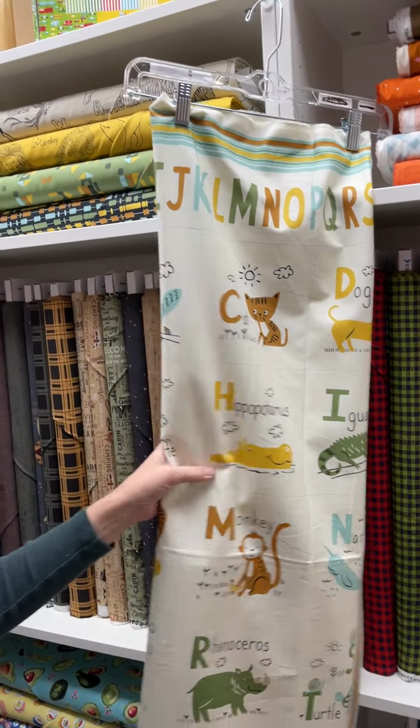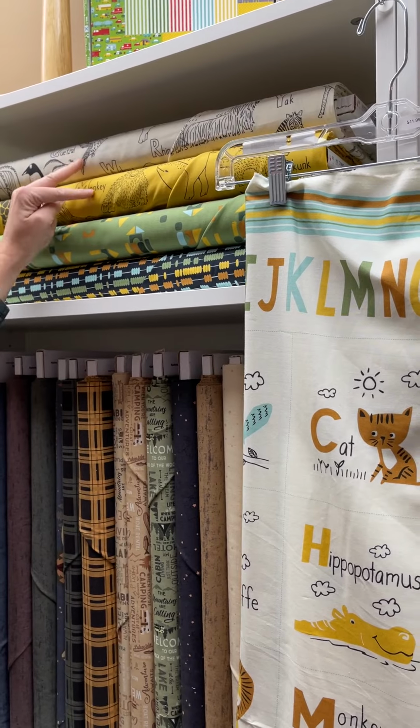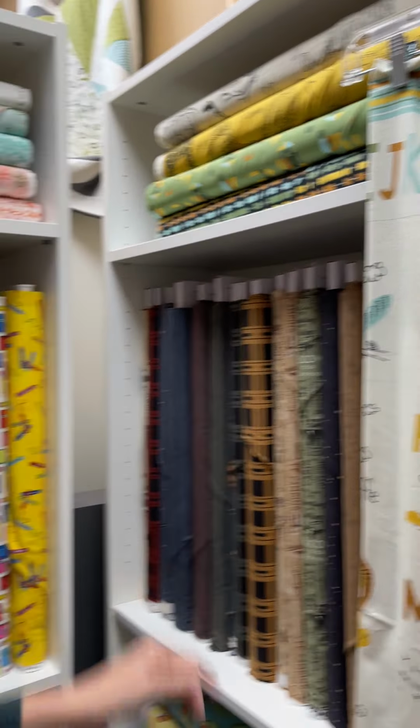And then Mom and I very strategically bought these things, friends. Okay. You could put this as border. Both of these are great backing. And how fun would that be for binding? Yes, I know. I know.